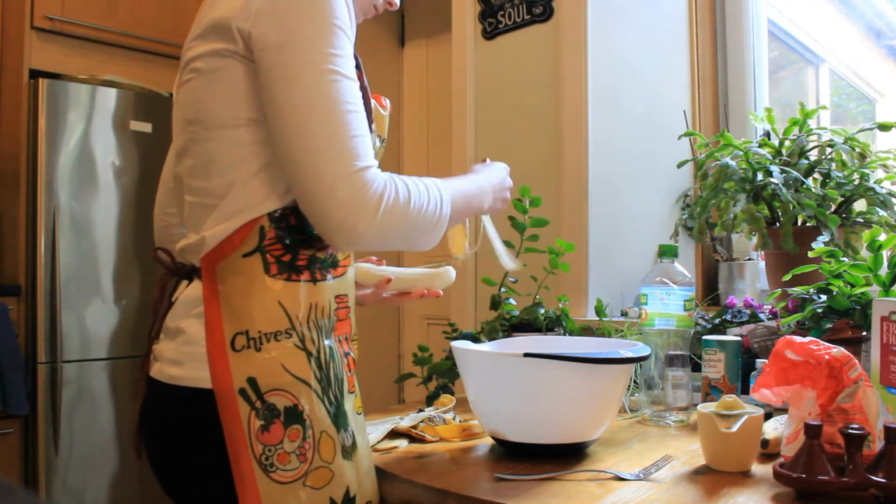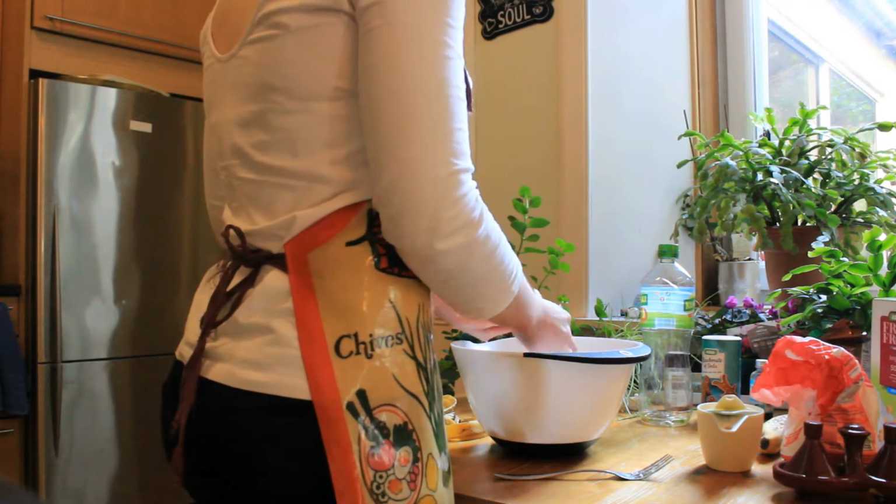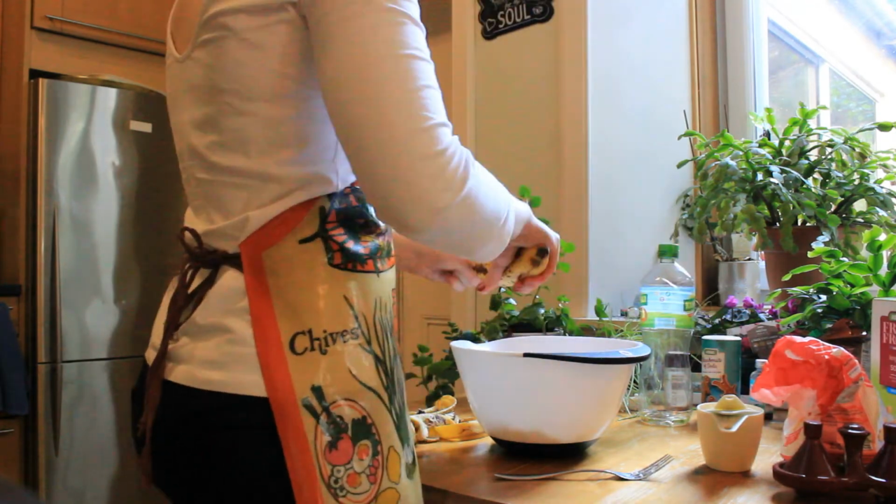I love this as a way to use up old bananas, and I find the cinnamon adds an extra touch of cosiness to the whole affair.